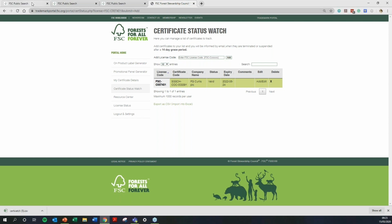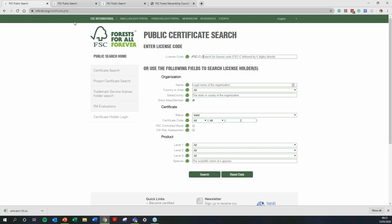So we'll go back to the database now and move on to the product section. So as I explained earlier, the certificate search database is excellent at checking the validity of certificates. It can also help find suppliers of FSC certified products, but it was not designed for this. It has its limitations in that it cannot separate sites and group scheme members, and it is not currently possible to search the product classification by members of group schemes.